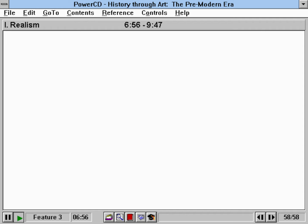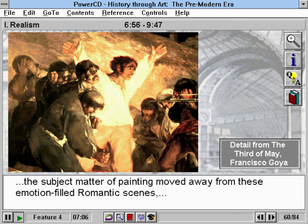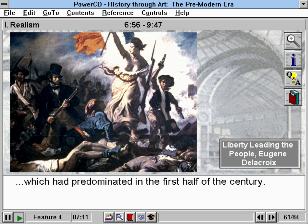As man increasingly concerned himself with the technical world, the subject matter of painting moved away from these emotion-filled romantic scenes which had predominated in the first half of the century.